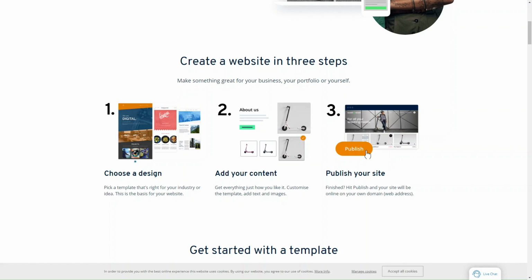IONOS also provides blogging capabilities, allowing you to create and manage blog posts right within the platform, so you can share your thoughts, expertise, and engage with your audience in a really seamless manner. So whether you're a beginner or an experienced web enthusiast, IONOS Website Builder offers a really user-friendly solution for building professional websites. Keep watching as we delve deeper into its features and walk you through the process step by step.